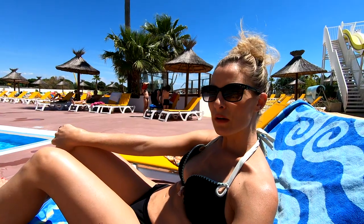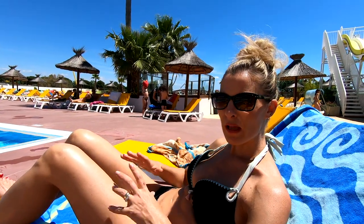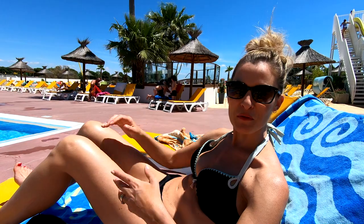So going back a little bit to the rules, a lot of life in France is really at your own discretion, meaning that you're going to be responsible for your actions. So if you let your kid in the pool by himself, doesn't know how to swim, of course there's a lifeguard, but you still want to be conscientious, aware, and responsible for your children.